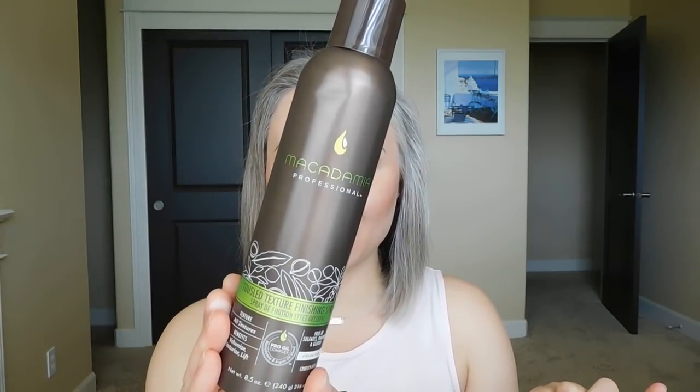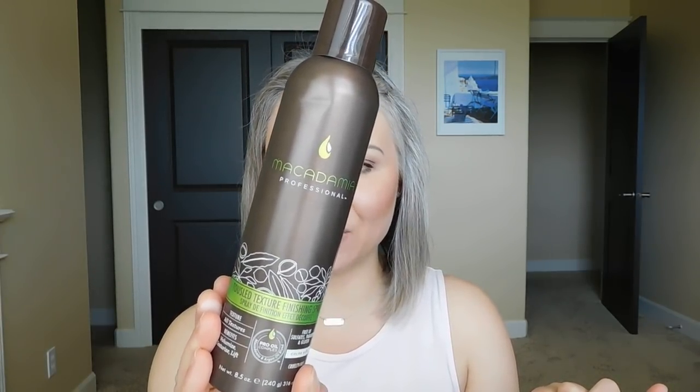This is the Macadamia Professional Tussled Texture Finishing Spray. This was part of my hair care panning challenge. Really liked it. Won't repurchase it only because I just don't reach for stuff like this, but it works really great at giving my hair some extra texture.